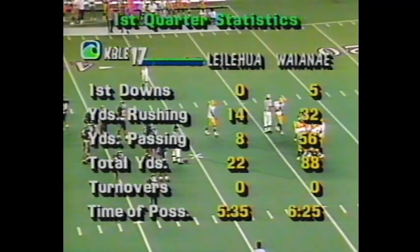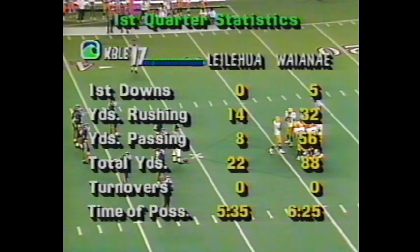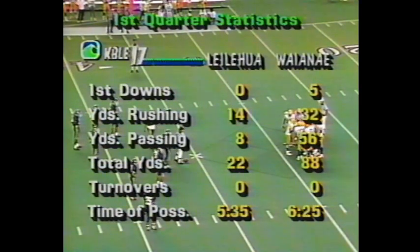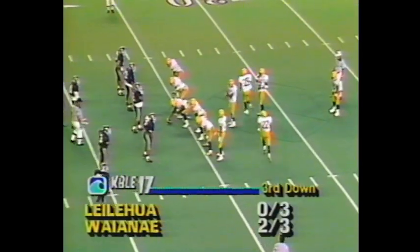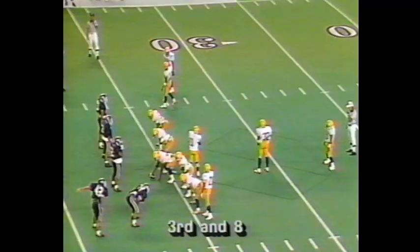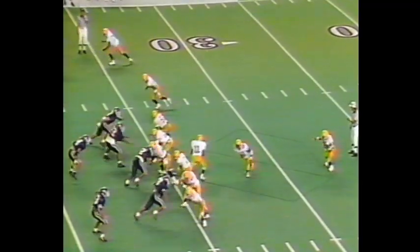Everything is even except the score, which is 6 points, and that's not going to be the final score of this game, guaranteed. But Leileihua has got to crank up some offense here, or not. Their defense is going to wear themselves out trying to stop this Waianae offense every 4 downs. And you see the 3rd down conversions. Leileihua with a big goose egg, and here they try to do it again on 3rd and 8.